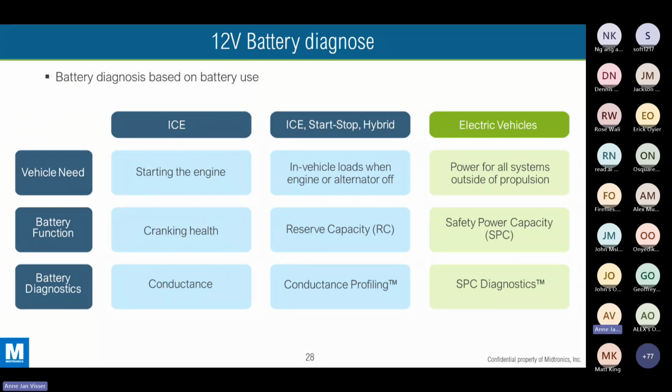However, like I explained, 20, 30 years ago, vehicles changed. We got vehicles with a lot of consumers. We got vehicles with start-stop systems. We got the first hybrid vehicles where the battery sometimes is not even used to crank the engine anymore, like in a lot of hybrids. And with a start-stop system, the battery is used in a different way. Yes, it is still cranking, but it's also supplying power while waiting at a traffic light. And that was basically what I explained.